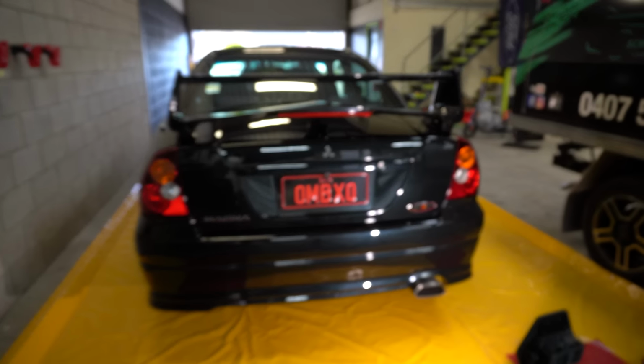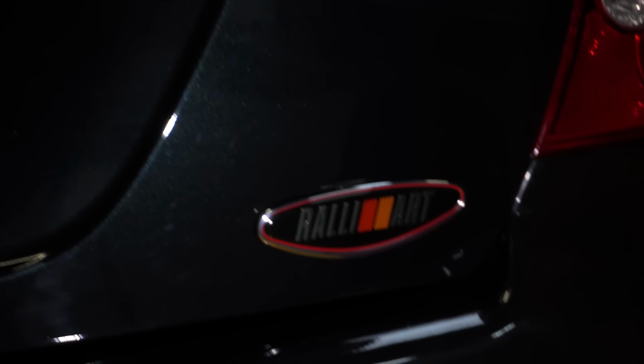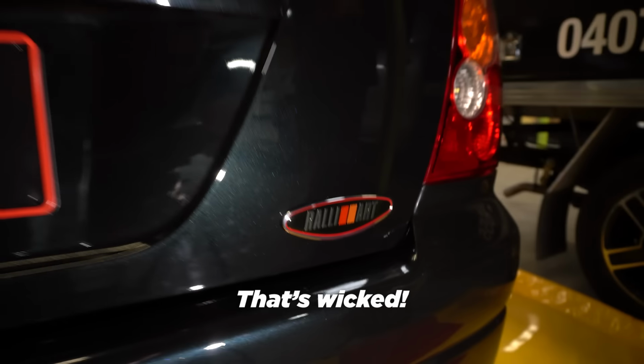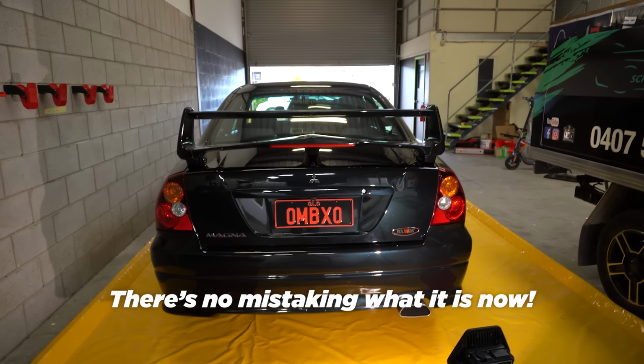So you've already put ceramic on these as well, or around them? So they're done, yeah. Do you ceramic the badge as well, or is it okay? Wow. That Ralliart one, the camera doesn't do it justice, but that looks amazing. There's no mistake what it is now.